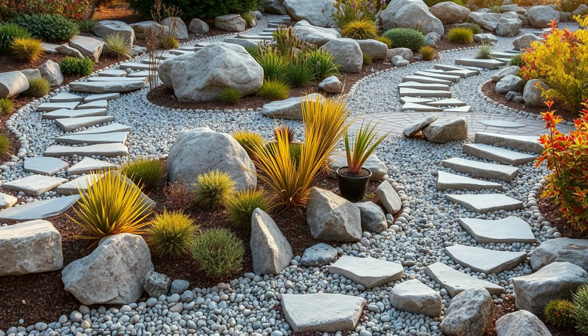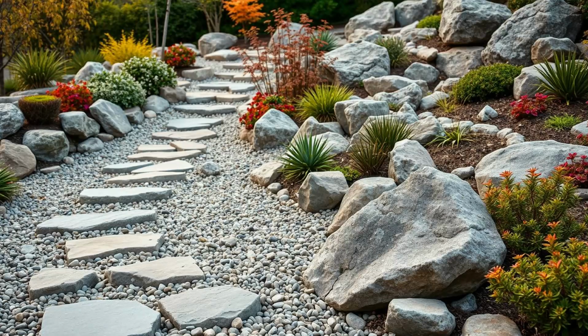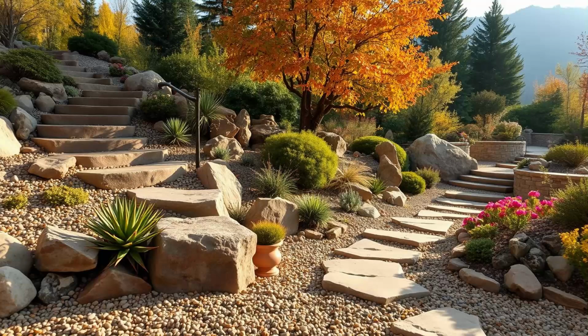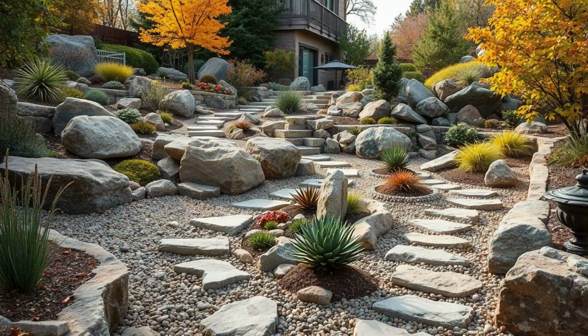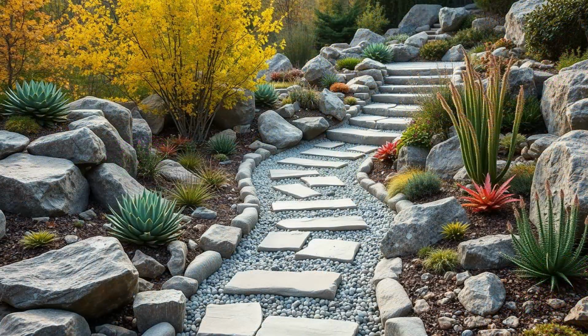This is where you get your hands dirty. First, clear out any grass, weeds, or debris in the area you'll be working on. Then, level the ground as much as possible. You don't need it to be perfect, but the smoother it is, the easier things will go. After that, lay down a weed barrier. You can use landscaping fabric or even old cardboard. This helps keep weeds from popping up between your rocks later on. Trust me, you'll thank yourself for doing this step.